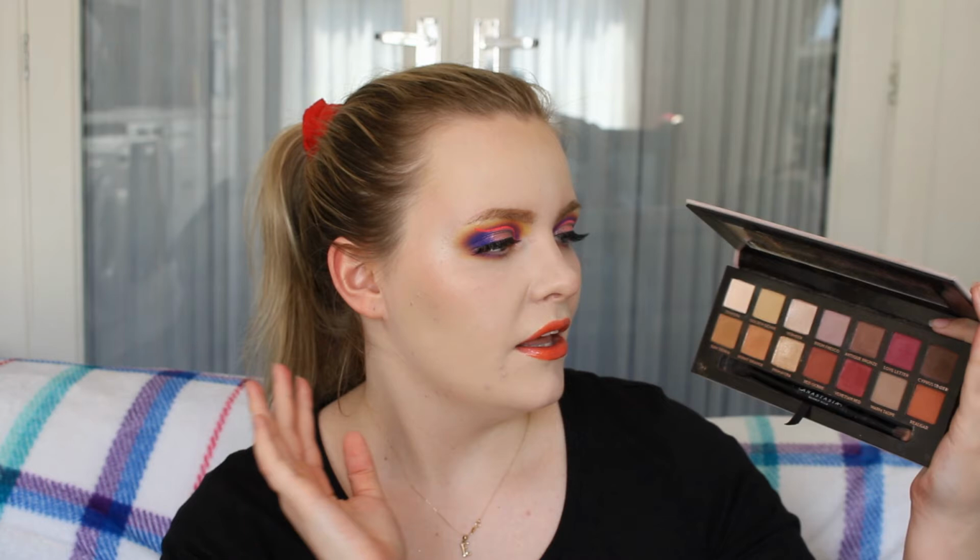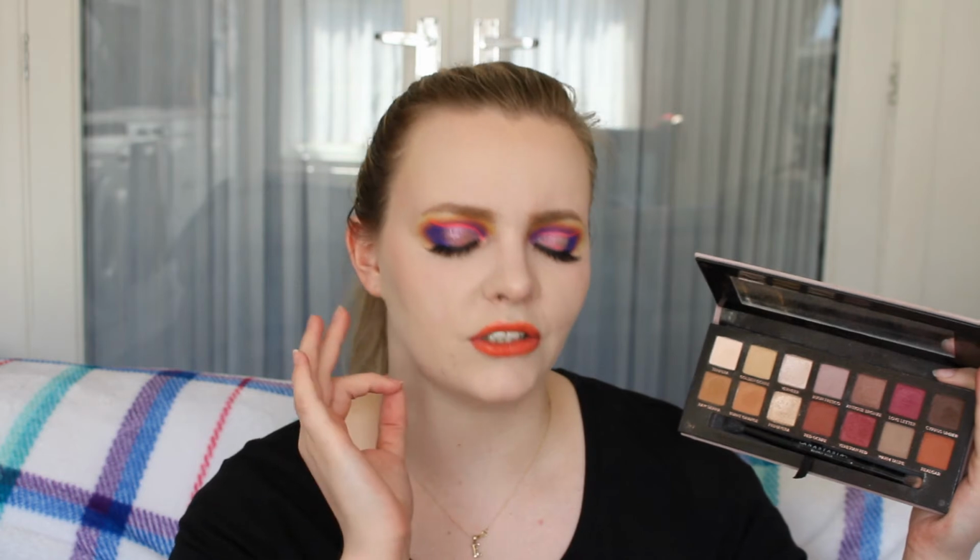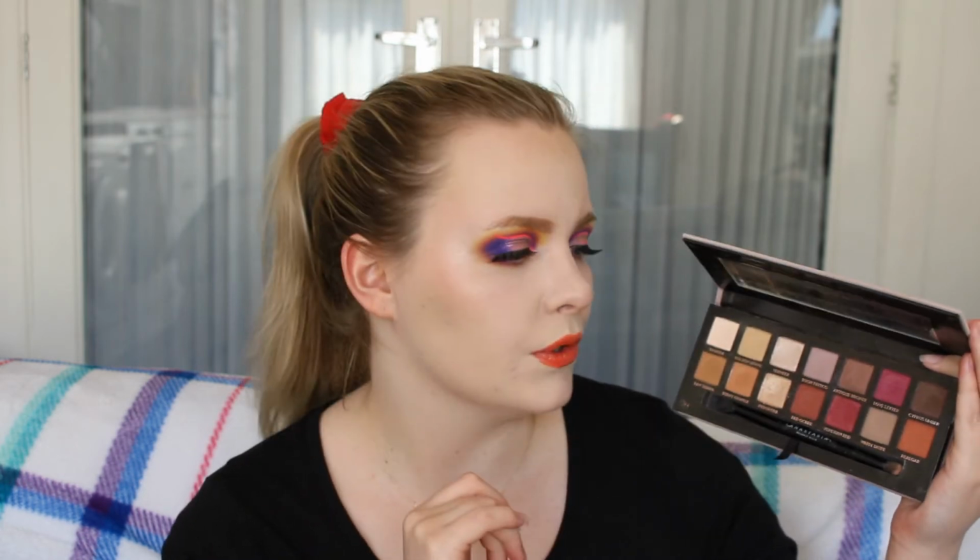First thing is this, the Modern Renaissance palette. She did message me and say she was decluttering this and asked me if I wanted it, and I of course said yes. She has had this palette for quite a while. It looks like this now. She did say she tried it a few weeks ago and the mattes aren't as great as they used to be, but the shimmers still work beautifully and they still pack a punch. I have the Riviera palette and their shimmers are just top notch, I will say.